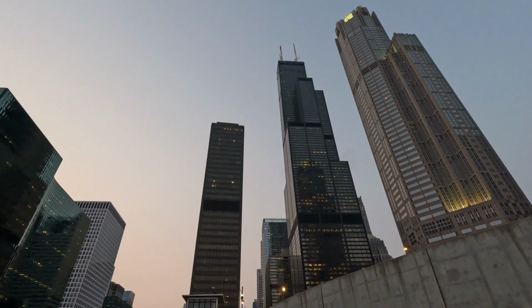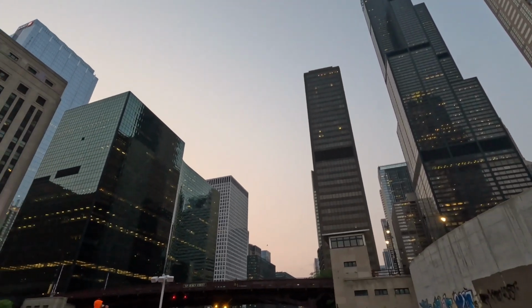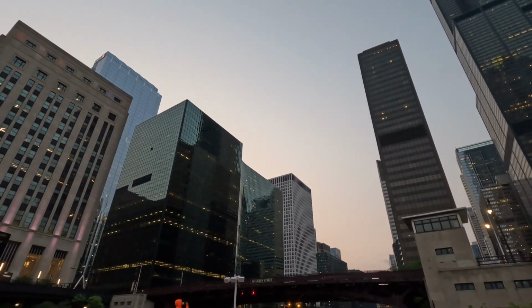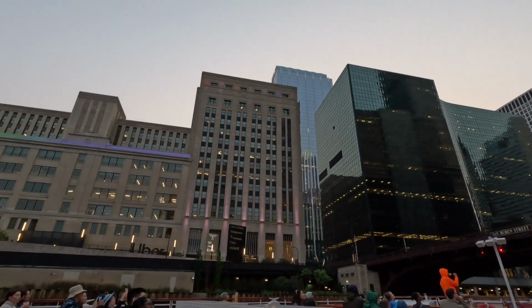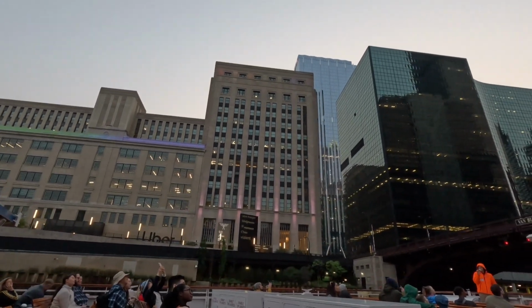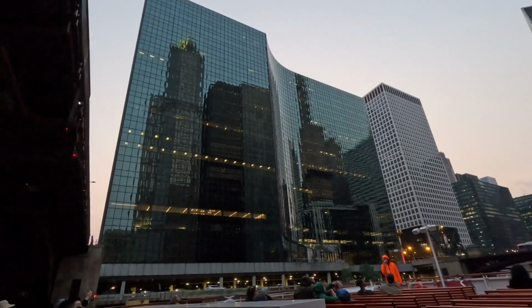Rumor has it that in 2024 it's going to be renamed Blackstone Tower, which I think is very fitting because it kind of looks like black stone with the windows there, right? I'm going to call it Sears Tower though because that was the original name of the building. Now it was completed in 1974, was the tallest building in the world for 24 years.